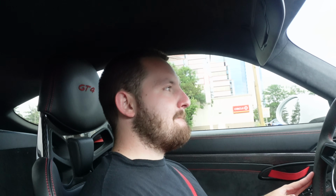The driving position is... I think they figured it out a bit more on this car, or? Do you like being lower in there? I don't know if it's different. Both are good. I don't know which one I like better, but it's definitely very different from the GT3. The steering, you know what? It's not as direct as the GT3. Yeah, a little more floaty. Exactly. There's more give to it.